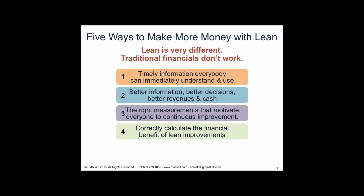So number 4 then is to correctly calculate the financial benefit of lean improvement. Now there's several different kinds of benefit when you do lean improvement, but I want to show you a good method of how to calculate the financial benefits. I was working with a company just about a month ago, I guess, and they had a way to calculate the financial benefits. And what they said was that what we do, so yeah, they gave me an example.